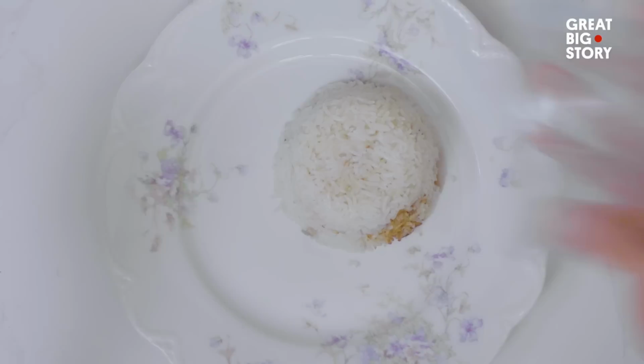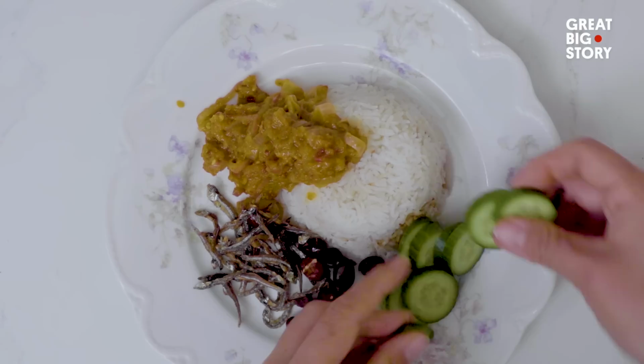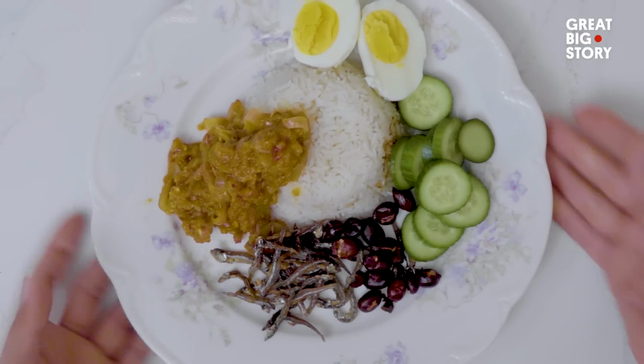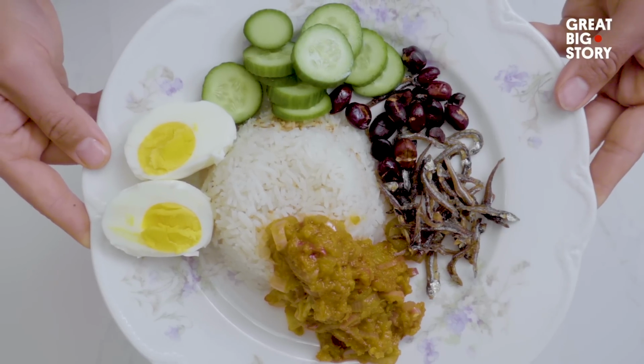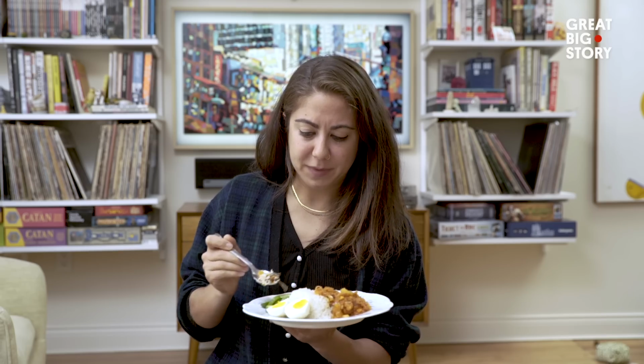And here I am plating coconut rice with the sambal, the anchovies, the peanuts, cucumber, and a hard-boiled egg. It looks beautiful. It's the final dish. This is nasi lemak from Malaysia. It's actually the national dish there. Oh, I mean, I feel like you need to kind of eat it all together.